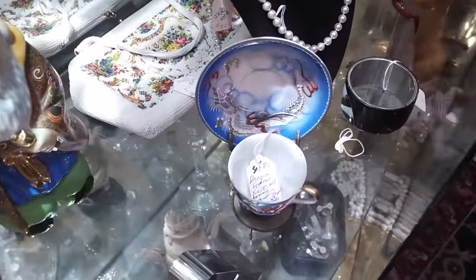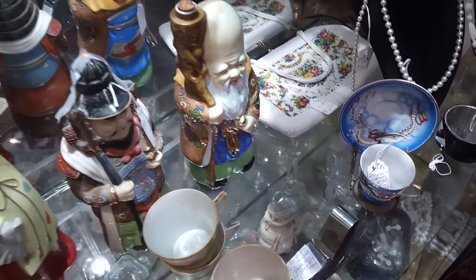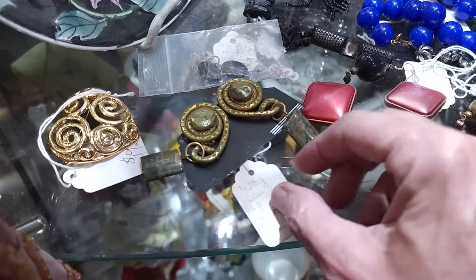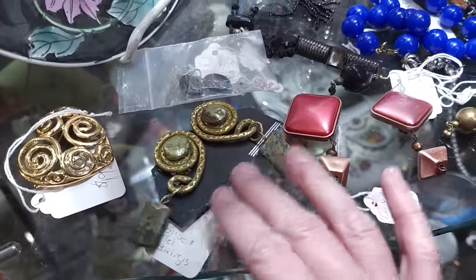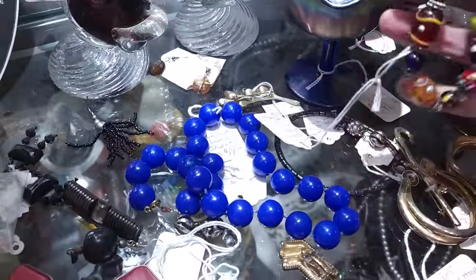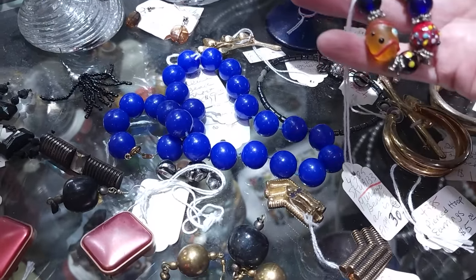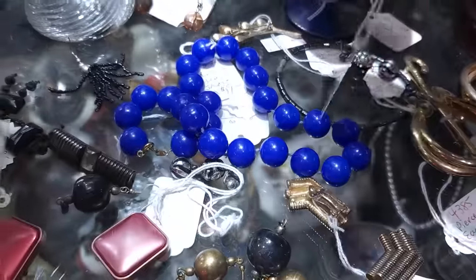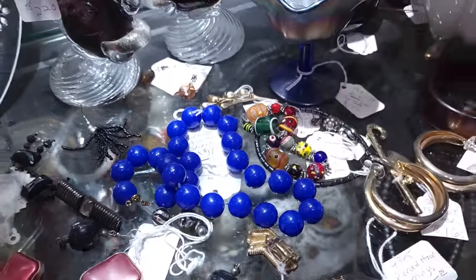Another Dragonware. It's $60 on that beautiful piece. Those are interesting. $39 on those. Look at those beads. That's $30. And that one, they're calling those Murano. Could be. They're pretty quality.